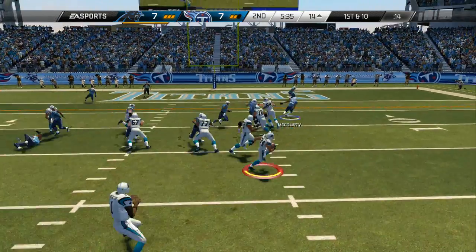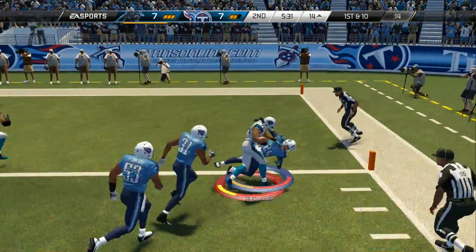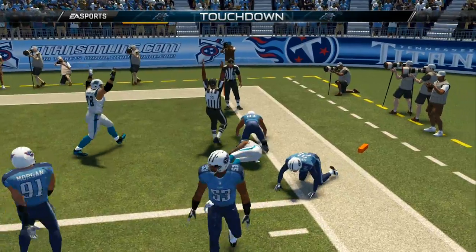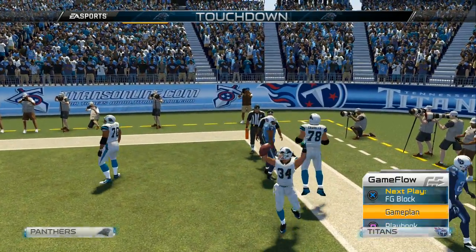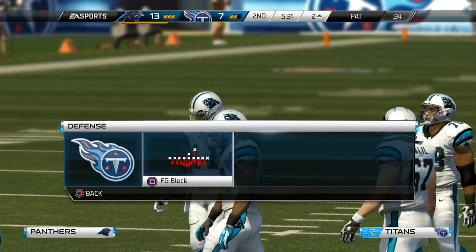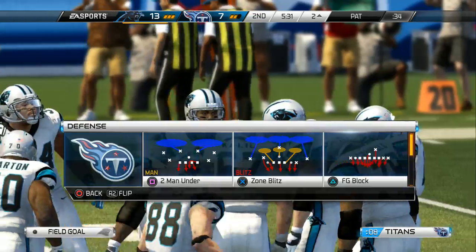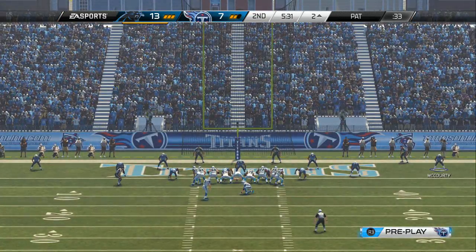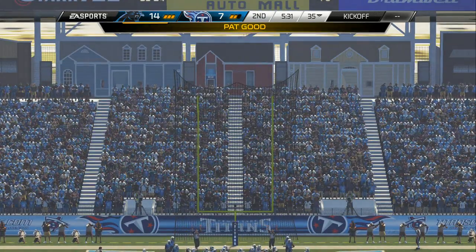Line up in the pistol offense. Right side. Touchdown! What a run! Well, when your offense goes out there and scores a touchdown to put you ahead, it's got to give a big lift to the defense. They got to get excited and go out there and hold that lead. The Panthers for the extra point. And the point after is good.